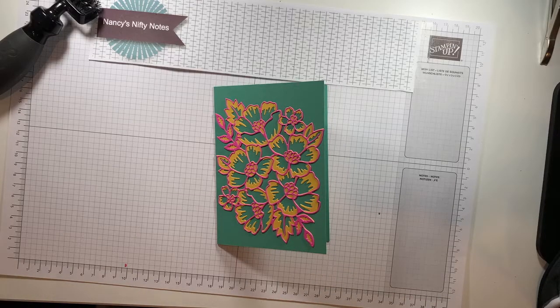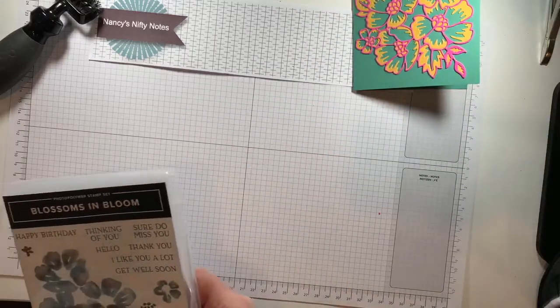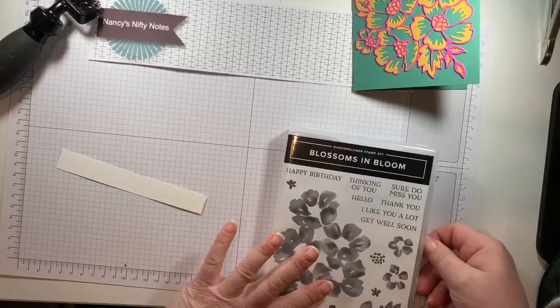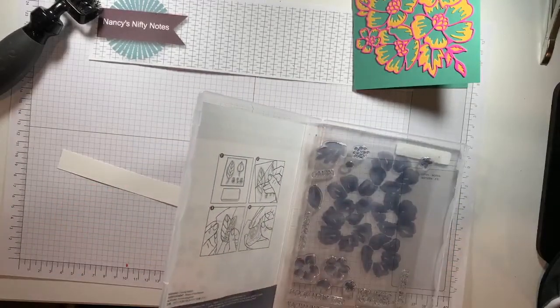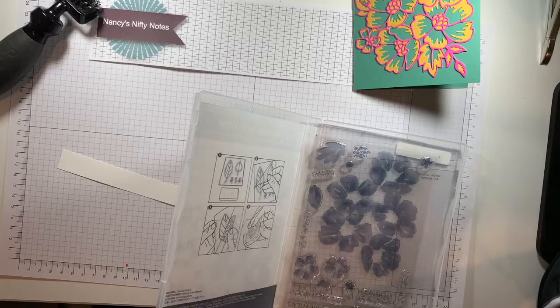Okay, and then I thought we'd put a sentiment on there. So I pulled out the Coordinating Blossoms in Bloom stamp set. I'm sorry, I'm still finding all these little adhesive things that I put on my fingers, and I said, oh yeah, then we just get them off the fingers. Okay.